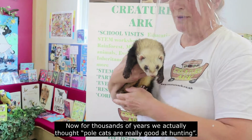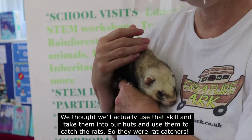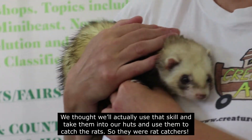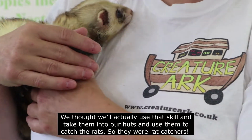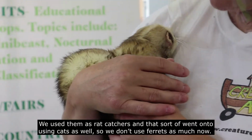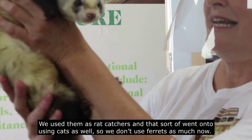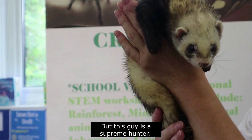Thousands of years ago we thought, wow, polecats are really good at hunting. We thought we'll use that skill and take them into our huts and use them to catch the rats. So they were rat catchers. Of course, that then went on to using cats as rat catchers, so we don't use ferrets as much here. But this guy's a supreme hunter.